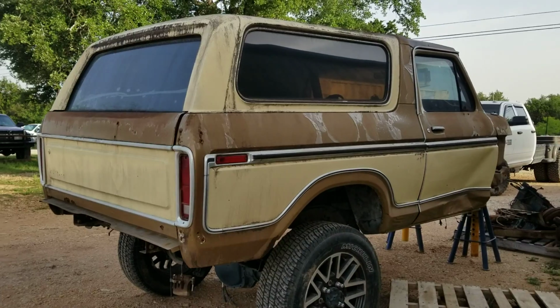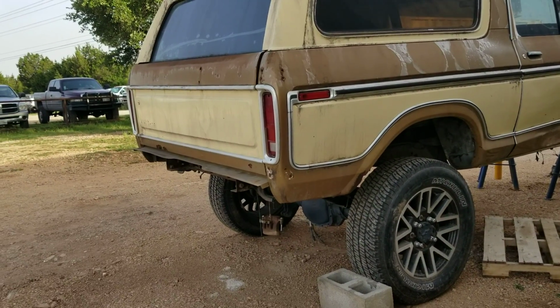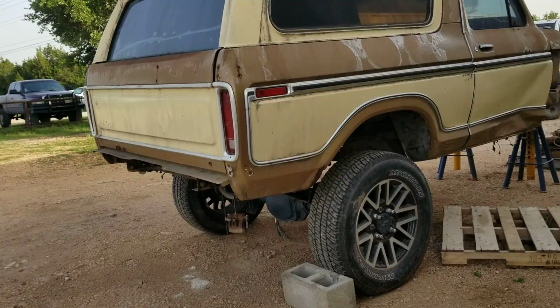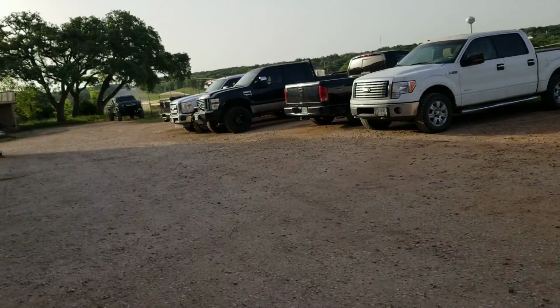A shop up the road's actually going to do the restoration on it, but we're just going to do the frame down. They're going to put the motor back in and all that, or put the new motor in, I guess. Check this thing out.